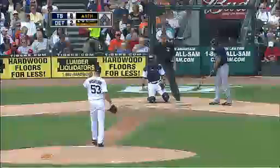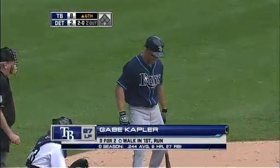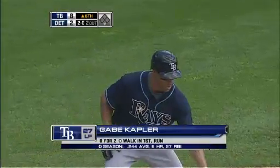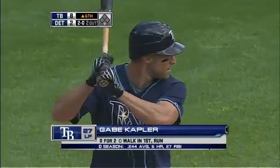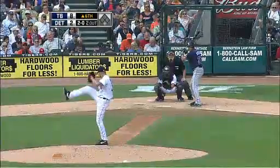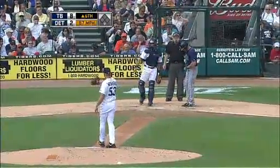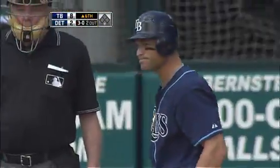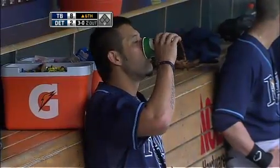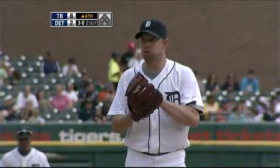408 feet distance on that home run. He cleared the bullpens and all the way to the seats. 3-0. Kapler trying to keep it going for Ben Zobrist. So Bartlett continues his phenomenal season.